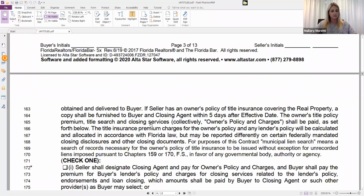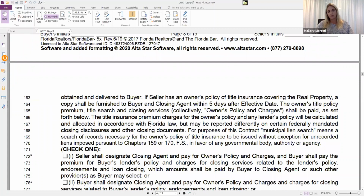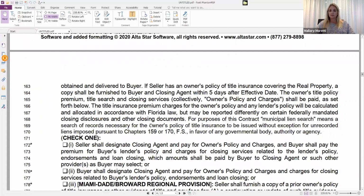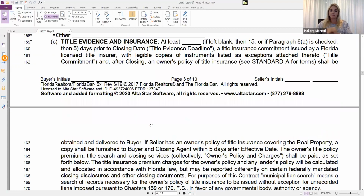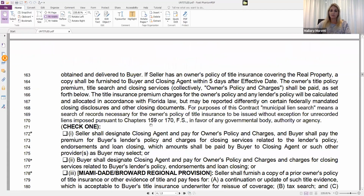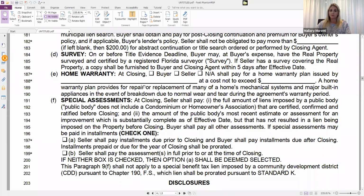So I want to touch base on section F on page 4 about special assessments. If you're dealing with a condominium, this special assessment section is not the same thing. So this 9F in special assessments on the standard and the as-is contract deals with municipal special assessments, public body special assessments. It doesn't include a condo or an HOA.